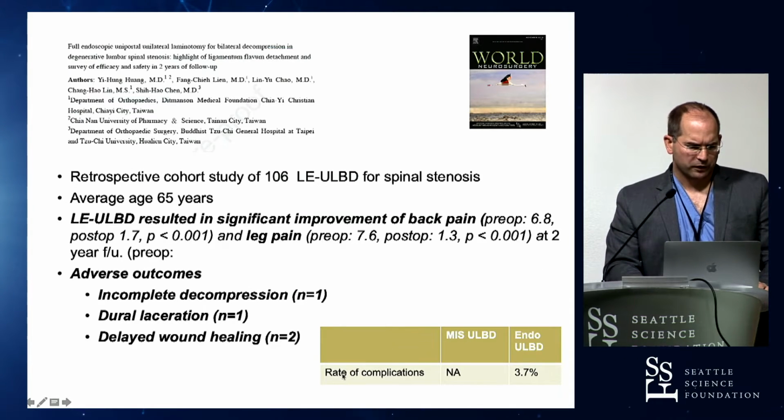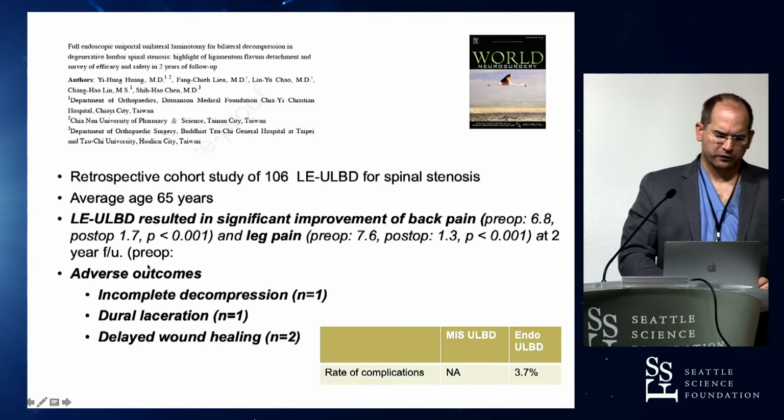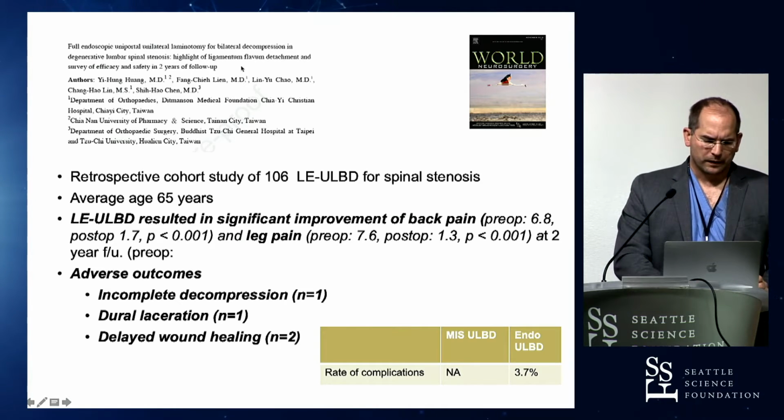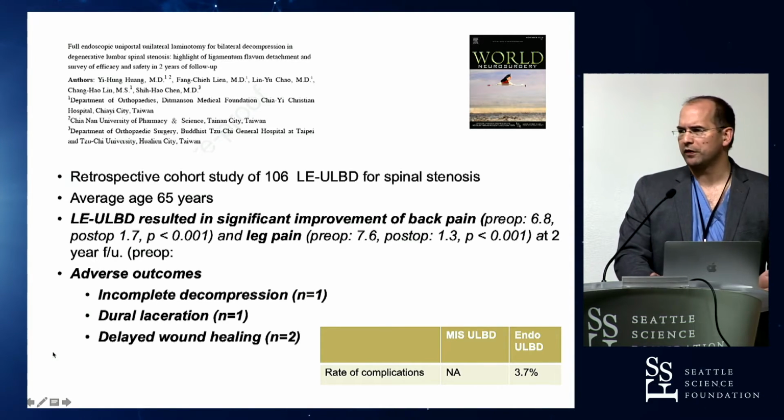Another recent paper in the Journal World Neurosurgery, 106 patients that underwent ULBD for spinal stenosis. Again, as in all the other papers, they found significant improvement of back pain and leg pain, and here the adverse events, incomplete decompression, dural lacerations, delayed wound healing, were 4% complications.